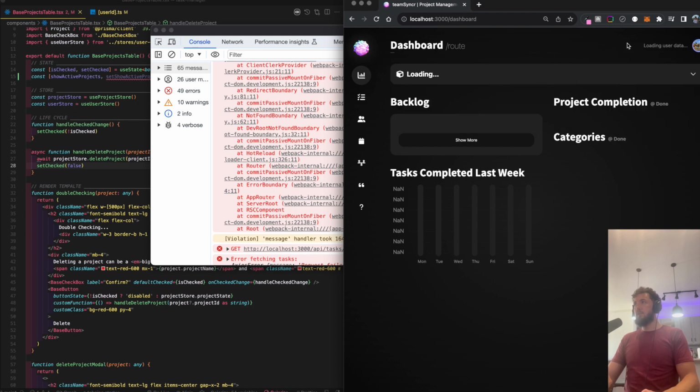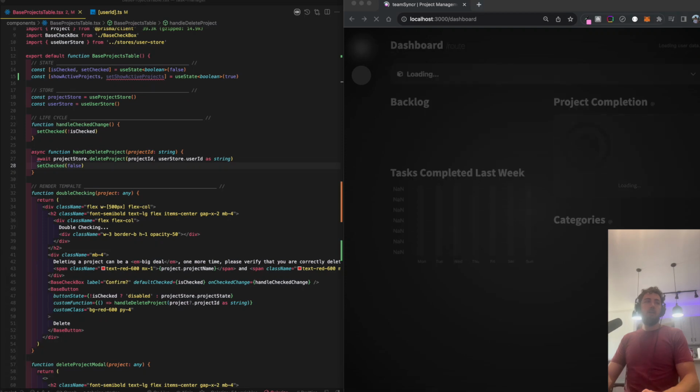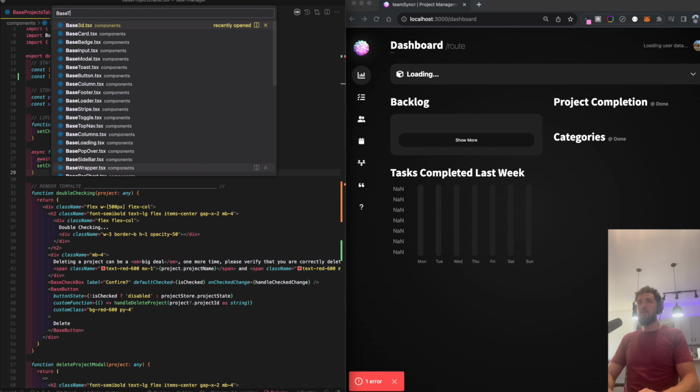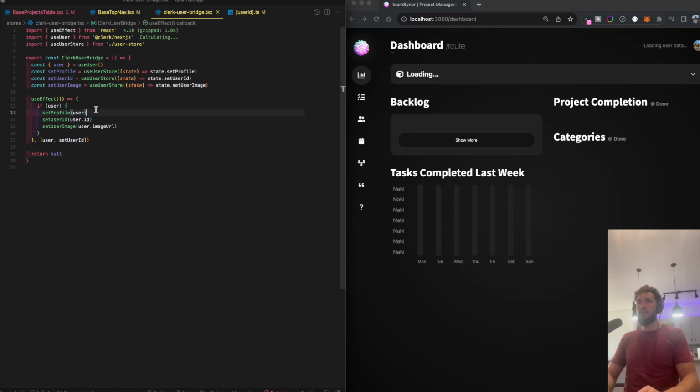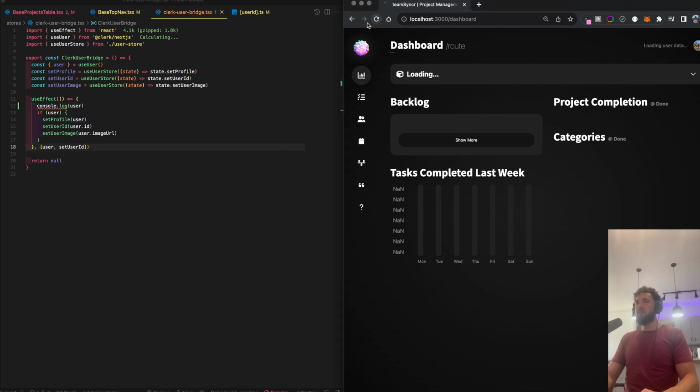And it looks like in our top nav that we are not loading the user. So let's go to our top nav real quick and see what is going on. Clerk user bridge. Let's go pop into here. Looks like we're setting the user on load. Let's console log this, see what response we're getting.